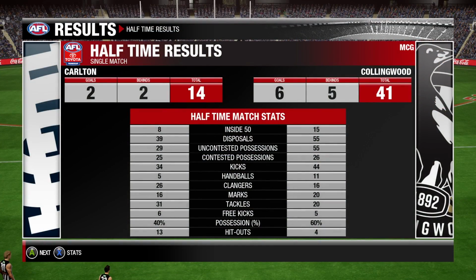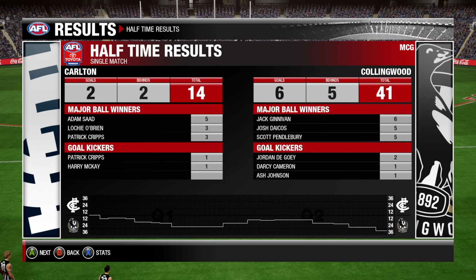What do the stats tell us, Gaz? Collingwood are taking their time and kicking to smart options inside 50, and that's having a real bearing on this match. Thanks for that. The game promises plenty. We have a big second half coming up.